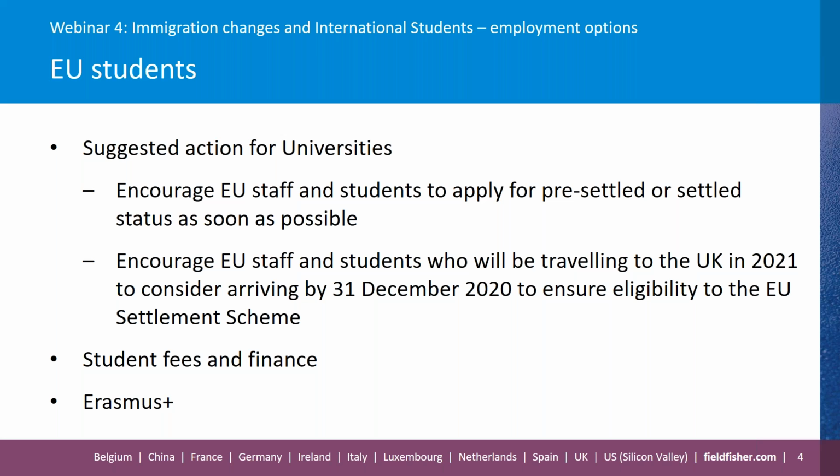It is possible to apply for pre-settled status on the basis of having been present in the UK in the 6 months prior to applying, and it is possible to rely on a used travel ticket as proof of presence in the UK.